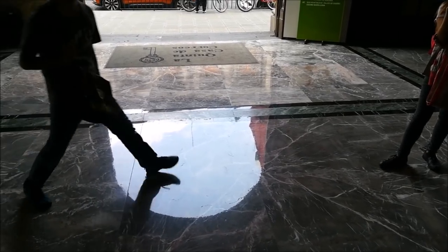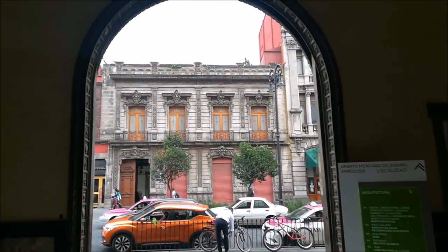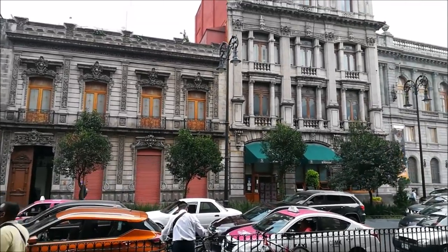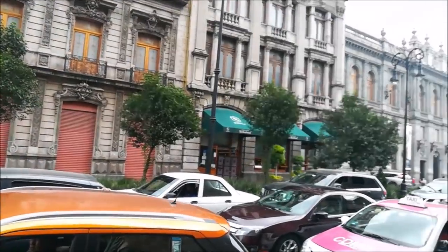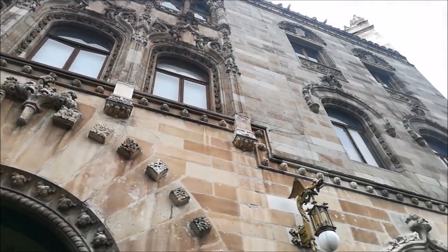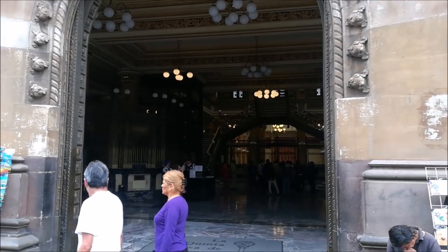So I'm going to show you now what the building looks like from outside. We're still inside, let's get out. But it's so beautiful, everything here, the architecture is amazing. So this is the post office building.